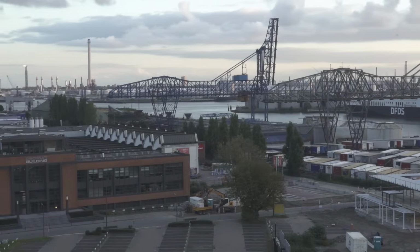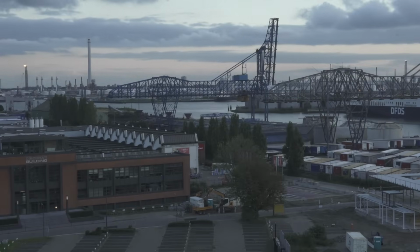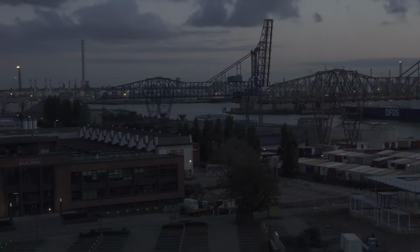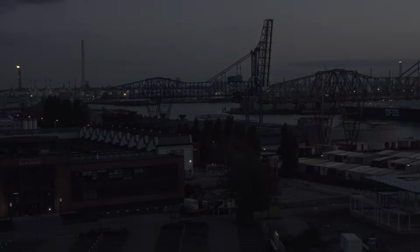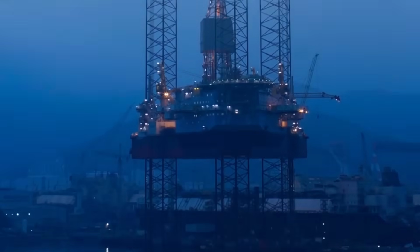The sun sets on the port of Schiedam, the heart of heavy lift in the Netherlands. This is where ships have been built for centuries. This is where cargo has been handled by traders in the great Dutch tradition for centuries. Nowhere is more suited to the development and construction of some of the world's most clever cranes.